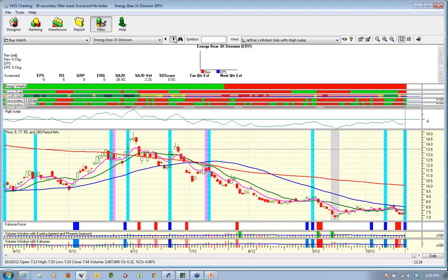Now, a couple of things I am likely to buy if there's weakness tomorrow is the ERY, which is the 3X bear contra on the energy. Now, I'd like to take it above the 50 because it's been resistance there before, but I think this is an intriguing place here, especially if Iran is coming to the negotiating table. That'll take some of the fear out and that premium of oil.